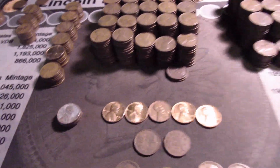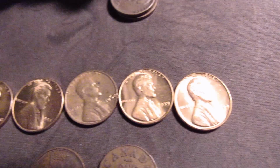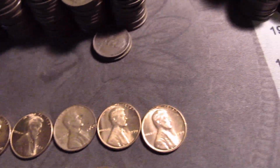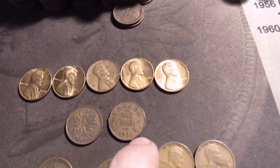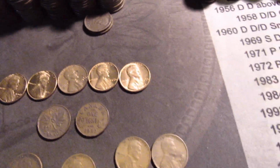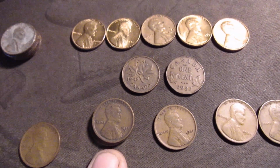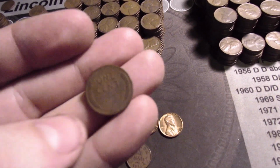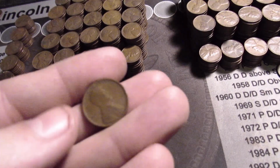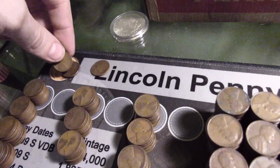That second roll with 1 wheat ender, another great roll. There was 5 steel cents, a couple of nicer ones here. Here's a nice 1945 and a 59, 2 59s actually, real nice. A very old Canadian, 1932, and then a 48. And then for the wheats, here's a 36S, a 29P, a 21P, 3 from the teens, and we got another 1909. It's not the VDB or a mint mark on it, but it is a 1909, and this is the 3rd one of this hunt. One of them is the VDB.